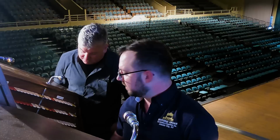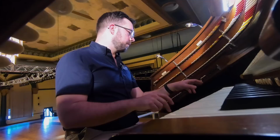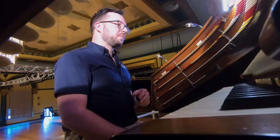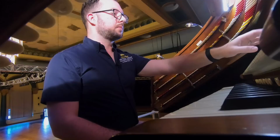Yeah, it's a pretty sound. Then you have a lot of drums, and not all of them are working just yet, but for the ones that are, you have a wood block, castanet, tambourine, tom-tom. Then you have a bass drum loud, is what they call it. Boom. A cymbal. And then a bass drum soft, which is very soft. Timpani roll, Chinese gong, triangle.